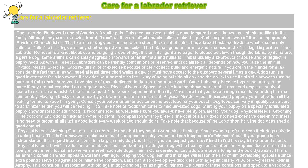Physical needs. Space. As a tie into the above paragraph, Labs need ample amounts of space to exercise and exist. A Lab is not a good fit for a small apartment in the city. Make sure that you have enough room for your dog to relax comfortably. Having a backyard or a nearby park where he can run is crucial.